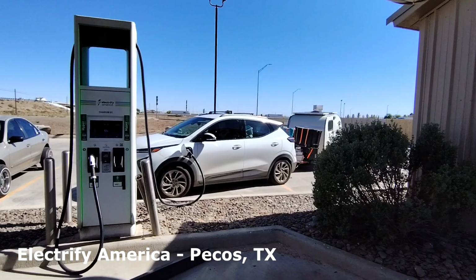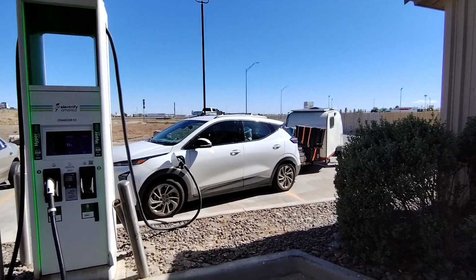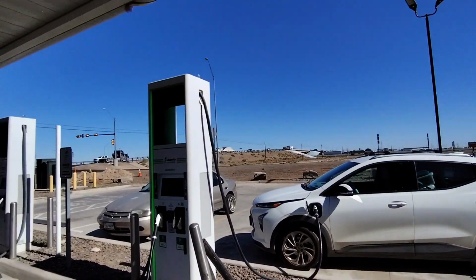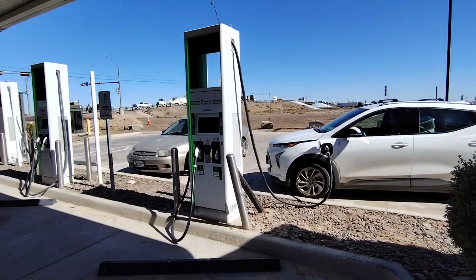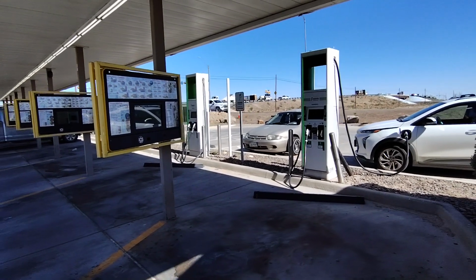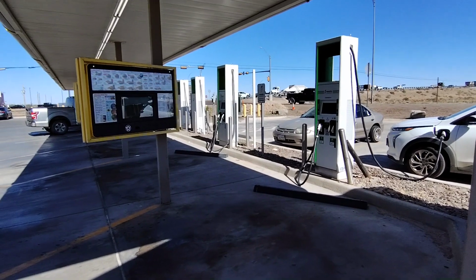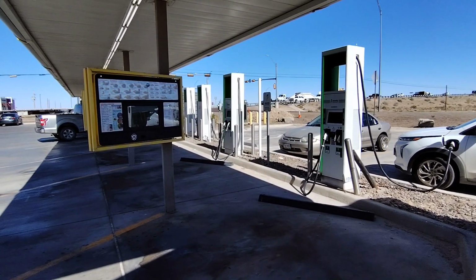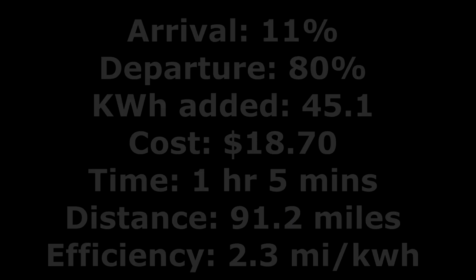We have arrived at the Electrify America station in Pecos, Texas. We did not have to disconnect the trailer and could use this charger here to plug in our car. And look at that. It's at a Sonic, and they have set it up so that two of the chargers are facing the parking stalls, so you can eat while you charge in the car. We just didn't do that because we have the trailer.